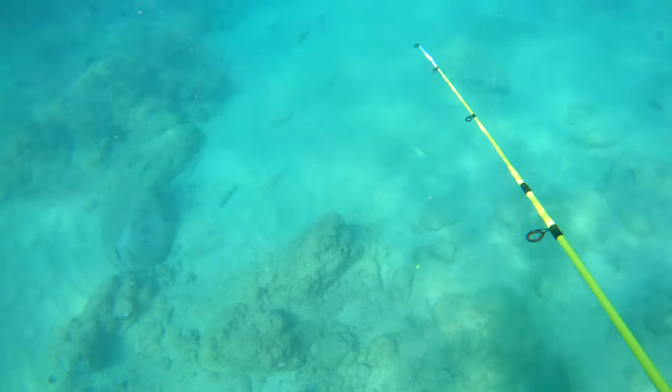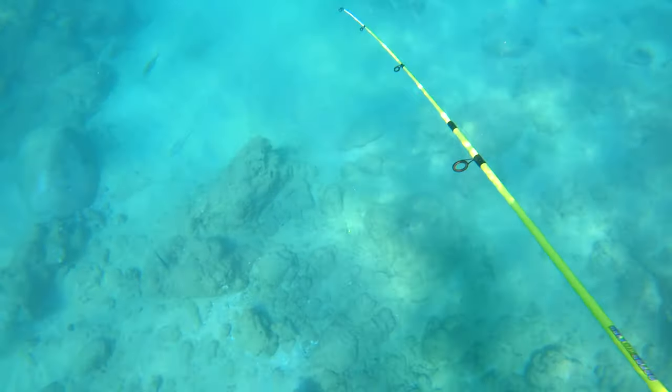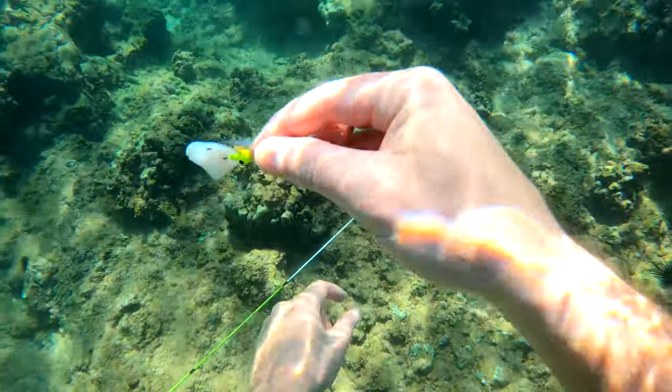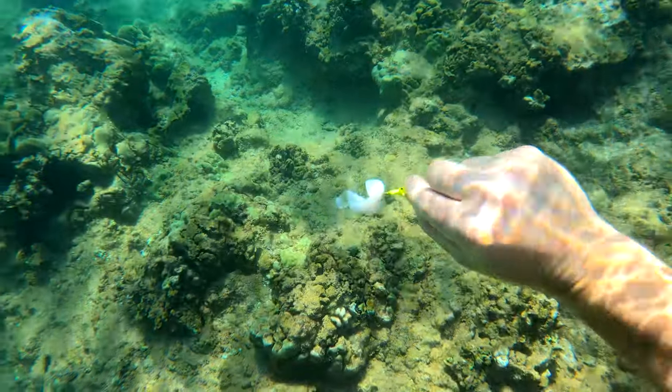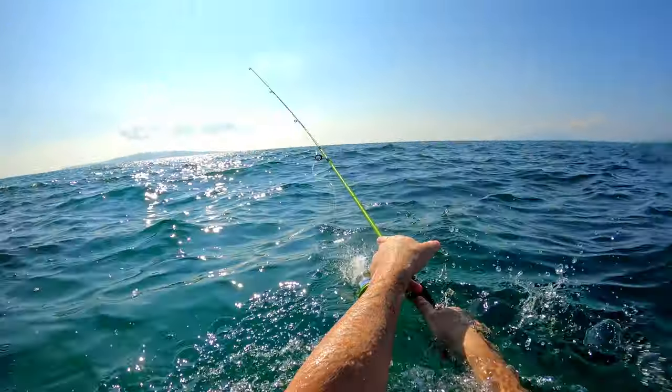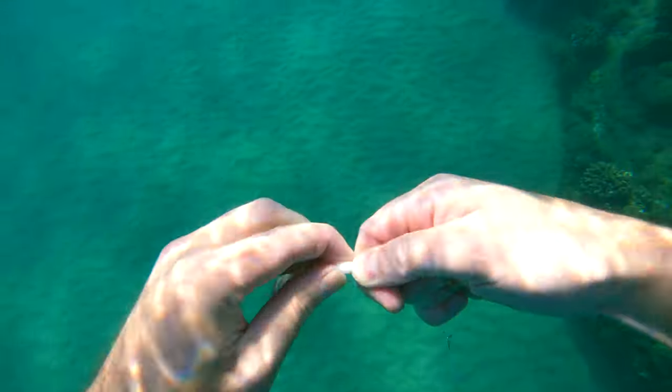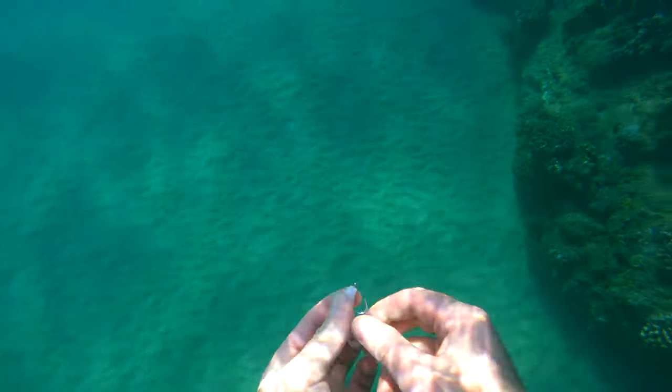So first up, I decided to try out the yellow jig head that came with the fishing package. Next, I tested the jig head with some squid. I had a few fish get interested, but the hook just wasn't doing the trick. I switched out the hook and tried the curl tail grub that came with the fishing package.